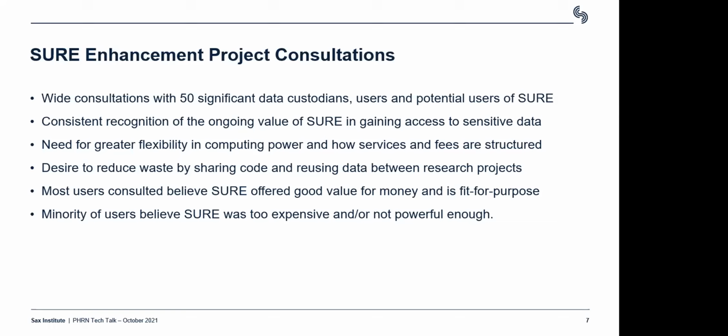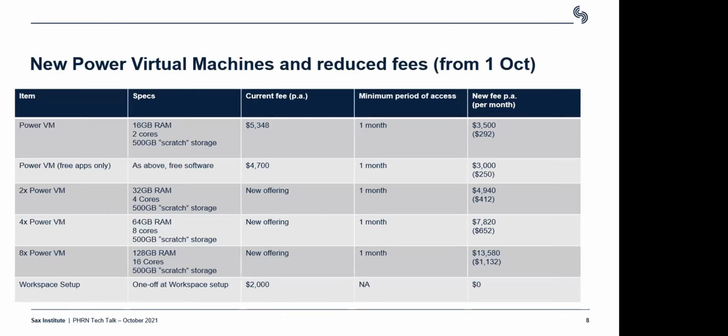I just note that most users thought Shore did offer good value for money and was fit for purpose, but a minority of users believed it was too expensive or not powerful enough, and that's something we've moved to address. So from the 1st of October, we reduced our fees for using Shore. We got rid of our Workspace setup fee that was previously $2,000 per workspace.